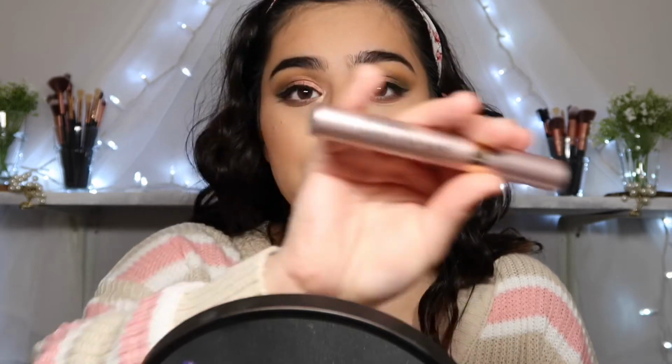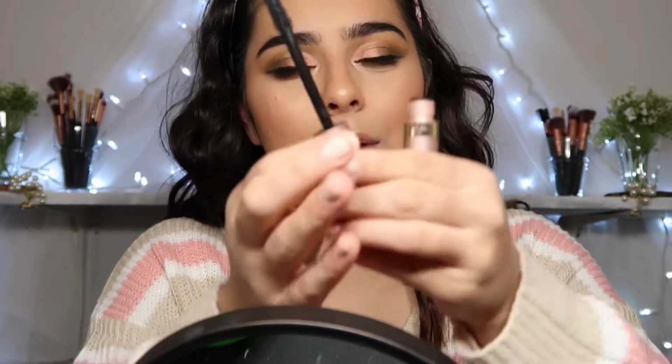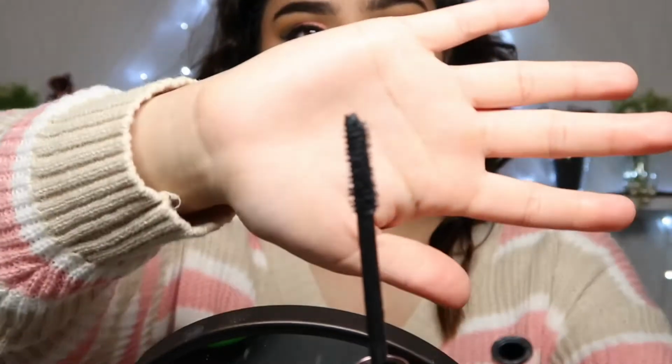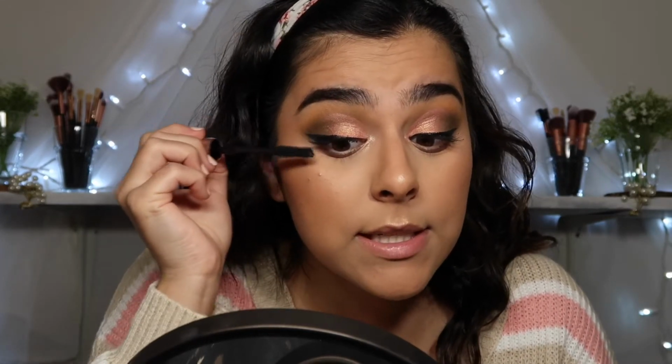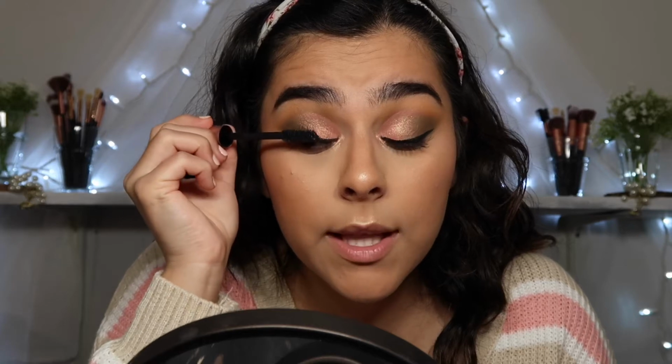So I'm actually gonna start off one by one, and I'm going to use my Voluminous Lash Paradise mascara. So I've heard so many good things about this mascara, and I've never tried it myself, but I really want to try it out. I know it has the kind of like hourglass one, but it actually has actual brush type, I feel like. So yeah, I'm gonna try this out, and then I'm gonna use my thickening mascara to see how that works. So it is definitely separating my lashes, which I really, really like, and it's lengthening them.